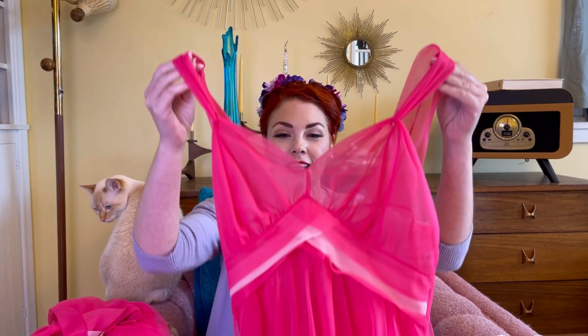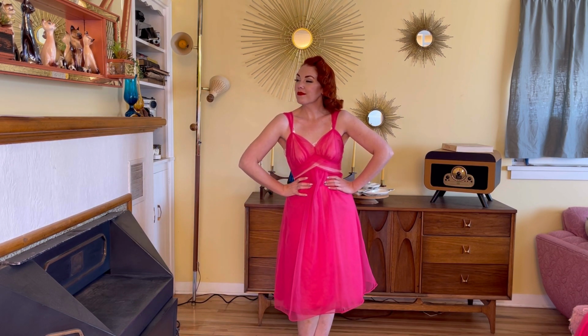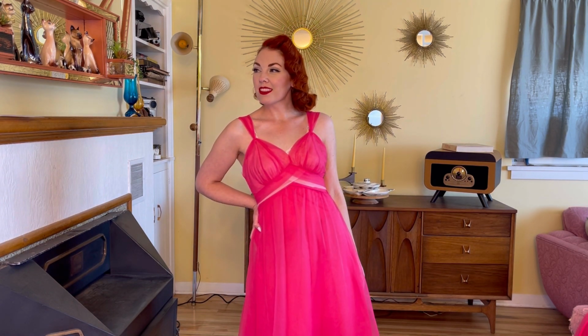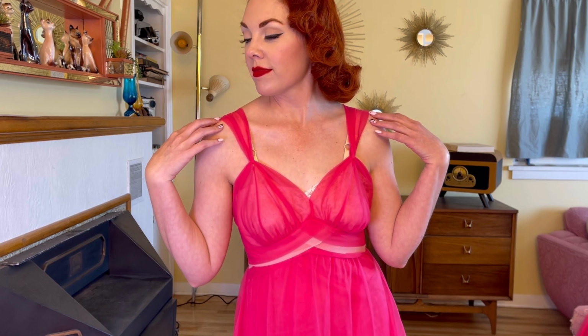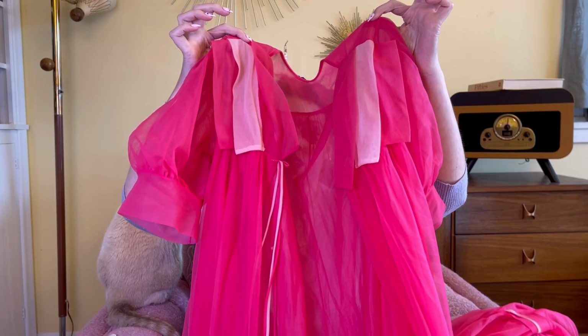All right, first one. Look how pretty. Oh my gosh, the pink. I love it. I love this waist detail. It's super flattering, and it has the matching robe. So pretty. This one I got on Instagram, and this gorgeous set was $28. I'm in love with it. It fits perfect, and I've already been wearing it a bunch.